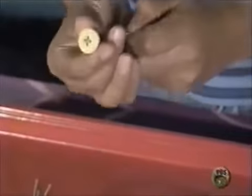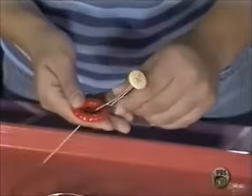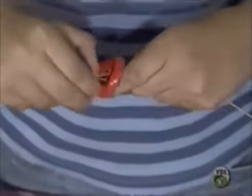This part gets a little tricky, so you might have to give it a little extra push at the top. Then do the same thing with your bigger button. I like this red one. The bigger the holes on your buttons, the easier this is to do. Alright, push it up like this. You might have to give it an extra push. Oh, those colors look nice together.